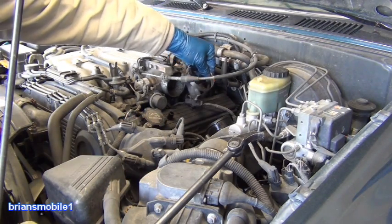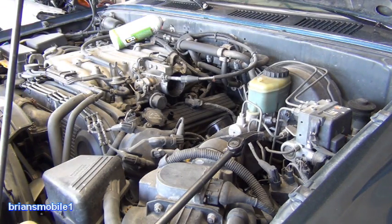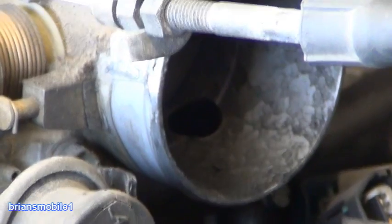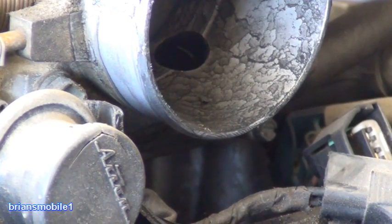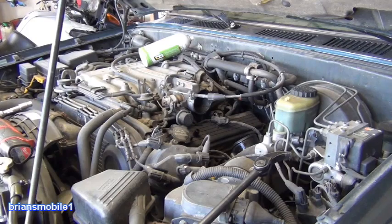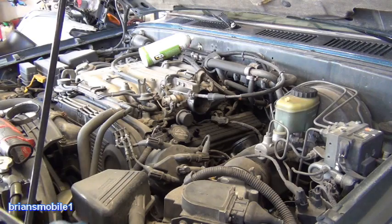Pull this off. Wow, look how dirty the throttle body is on this. Let me zoom in there so you can see it. So in addition to having the fuel not be metered, it's also incredibly dirty. Lots of dirt and unfiltered air getting in there. Alright, so let's unplug the mass airflow sensor and then see what happens as far as running goes.